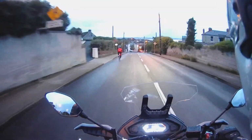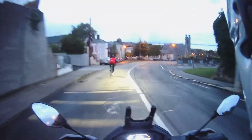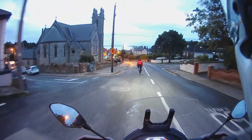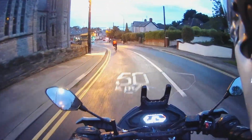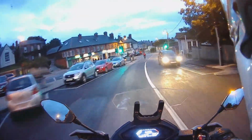The screen is adjustable, it can come up and down. I think you have to give it a pull though, that's the only thing, but that's no big deal. You can get bigger screens off Yamaha as well. There's just a whole host of boxes that this thing ticks, and I'm completely sold. Genuinely, I am completely sold on this.